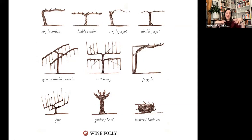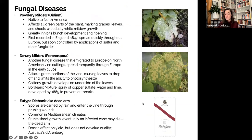So this really helps protect the skins of the grape from both wind and from sunburn. What fungal diseases might we see? I don't want to keep you too long, just looking at the clock, so we'll probably start moving a little bit quicker. So fungal diseases, the first two American fungal diseases, just like phylloxera, came to Europe from the US.